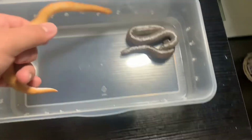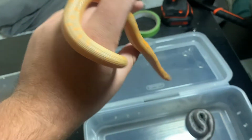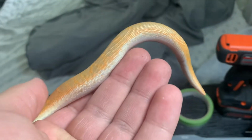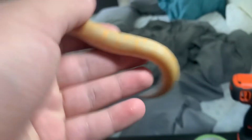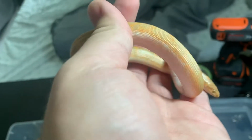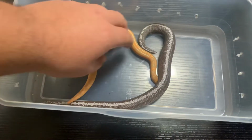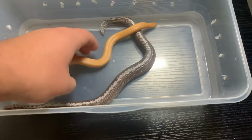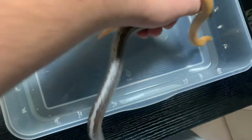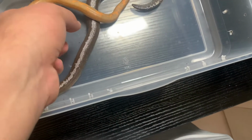2020 season, I mean. And then here we have Dolce. He is my albino splash, low expression. You can kind of see his splashing right there. Very, very minuscule. He will be breeding 2020. These guys are pretty close in size. I mean, the Anery stripe male is 2 years old, and the albino splash male is about a year old now.